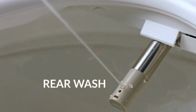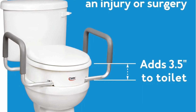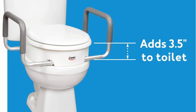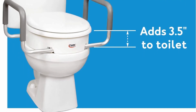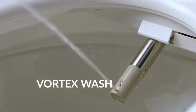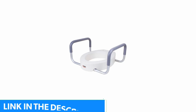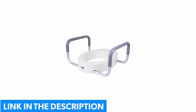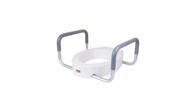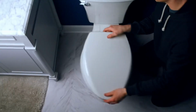Number 5. Carex 3.5-inch raised toilet seat with arms for round toilets. As I planned this review ahead of my surgery, I expected this Carex riser with arms to be the top contender. The Carex 3.5-inch raised toilet seat with arms is identical to the previously mentioned Carex toilet seat riser, with the addition of arms. I expected the arms to be a helpful addition to the riser, especially in the first few days after hip replacement surgery.